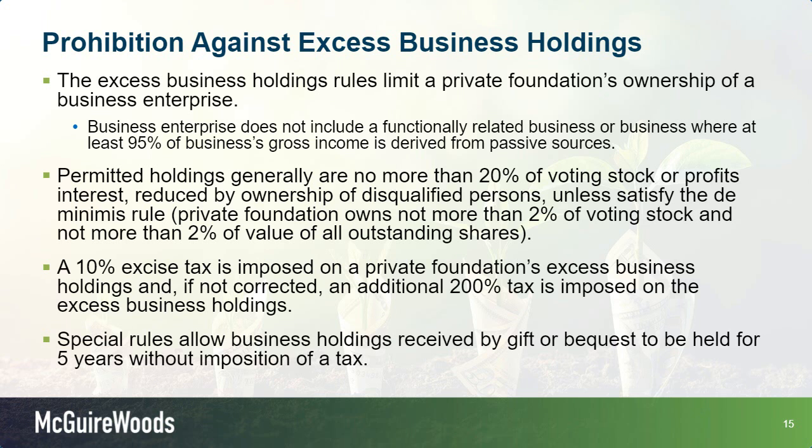That 5 years can be extended for up to an additional 5 years if you can prove to the IRS, and you have to go and ask for an extension, and you're not automatically going to get it, and it's not automatically going to be 5 years.